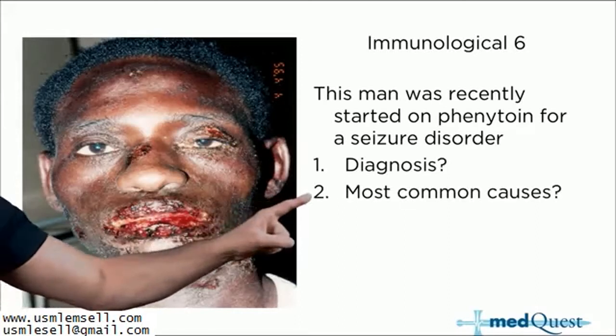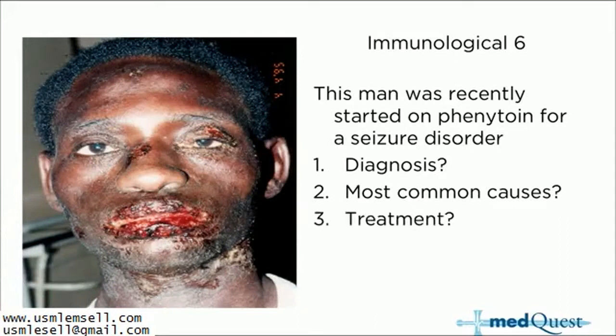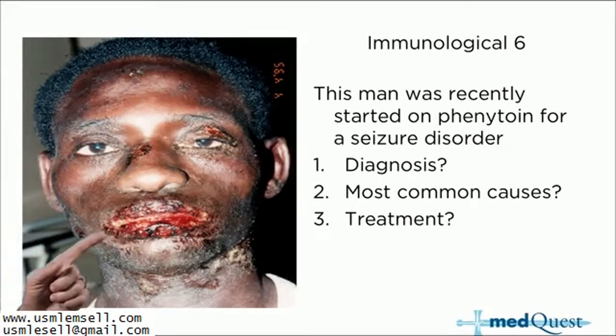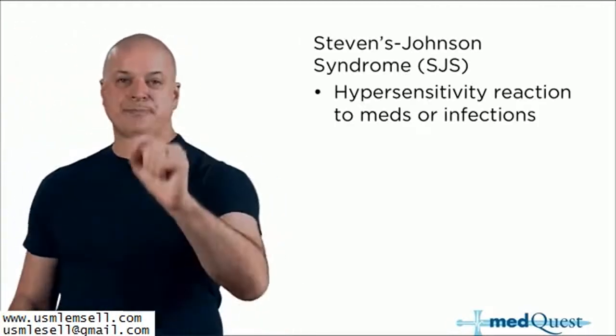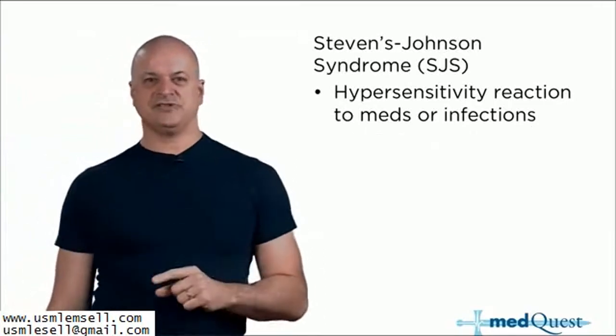The most common causes where it goes into the respiratory tract are penicillin, sulfa drugs, allopurinol, phenytoin, and rifampin. And also quinidine, lamotrigine. The rash is called Stevens-Johnson once it goes into the mucous membranes like the respiratory tract. Stevens-Johnson syndrome is a hypersensitivity reaction.